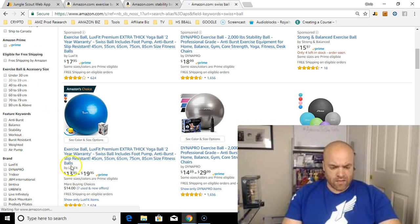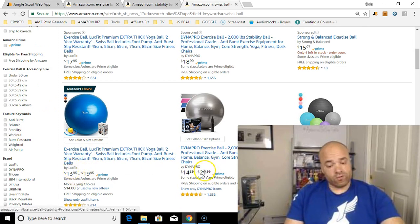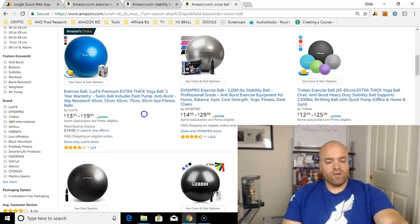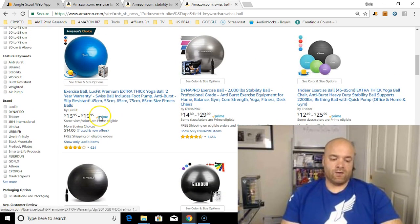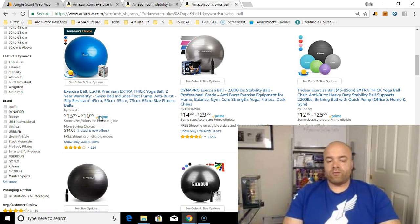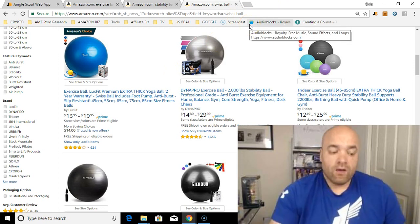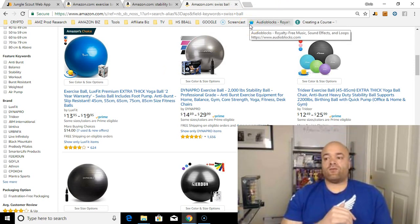Not tried here, so now it's Lux Fit, Dynapro still has a spot, and then Tri-Deer has the third spot. So we've never heard of Lux Fit. He ranks number one for Swiss ball, but he doesn't rank in the top three on the drills categories, and so on and so on. You would keep going and see what the ranking is for your top listing.